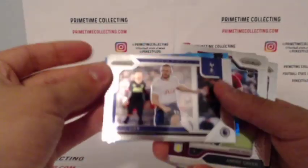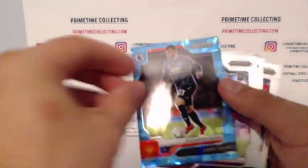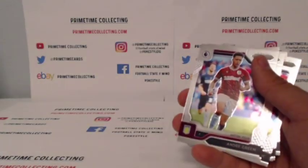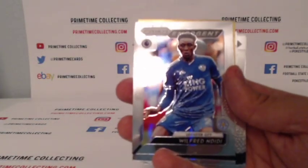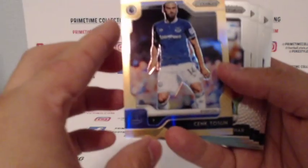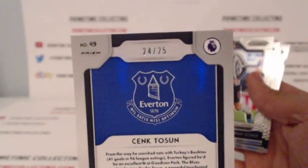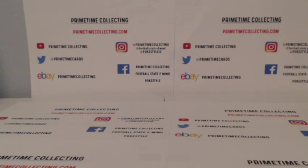Eric Dier, fundamentals. Not numbered. Luke Shaw for Manchester United. Blue cracked ice, out of 75. Wilfred Ndidi, emergent for Leicester. And for Everton, Cenk Tosun, gold, number 25 out of 25. Congrats on that. And base. Next box, coming right up.